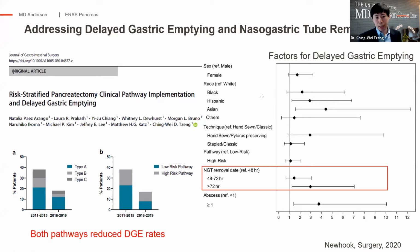When we analyzed the factors that had to do with delayed gastric emptying, of course, you can see that an abscess is a major factor for delayed gastric emptying. And there was a trend toward using hand sewn instead of using stapled.